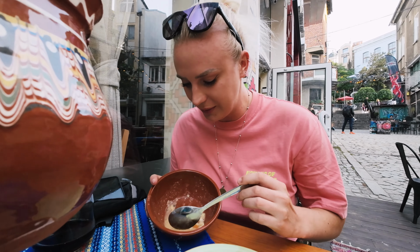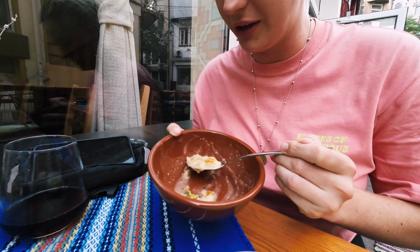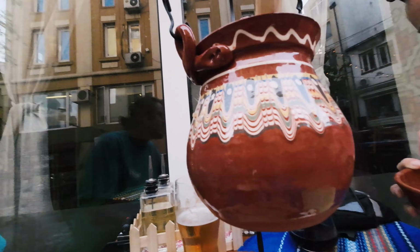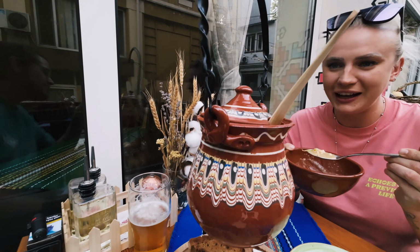The soup is delicious. It might not look very appetizing now, but super hearty and seemingly great for a cold. This is exactly what we kind of needed, I'd say. It's just perfect. I can't get over this little hanging pot. That's so cool. I know, it's so pretty.